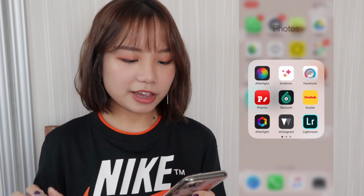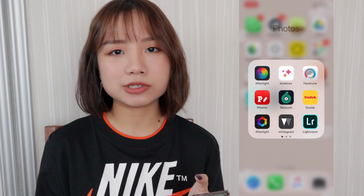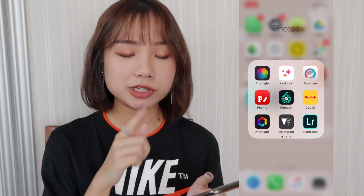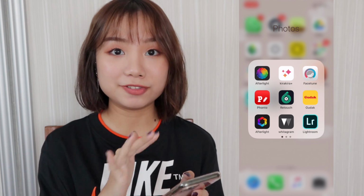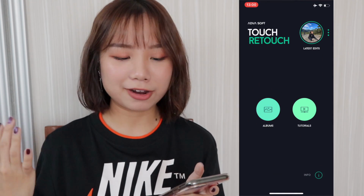And then I have Fonto, which is super good for adding text. If you want to add text to your photos, I used to use it a lot. You can also download fonts from dafont.com and transfer them to Fonto and use them for your pictures, which is very convenient. And then I have Retouch, which I use to edit backgrounds as well.